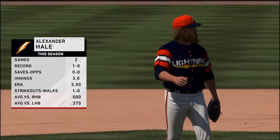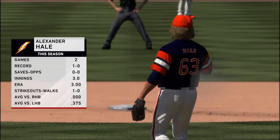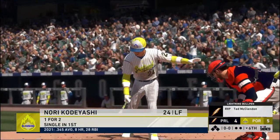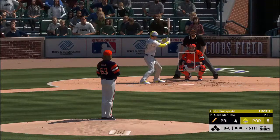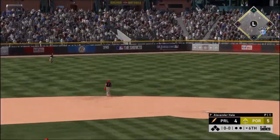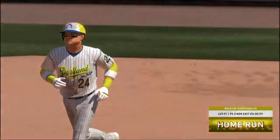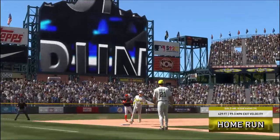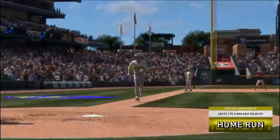Alexander Hale will come on out of the bullpen as he'll be appearing in his 3rd game this season. Bottom of the 6th inning now, and next it'll be the outfielder, Nori Dizzy. Here's the first pitch to him. A swing and a drive sent out toward the gap. Looking up is the left fielder at the track, the wall, into the bleachers and out of here. So a solo shot here to left center field. Home run number 9 on the year, and it's now 6-4.